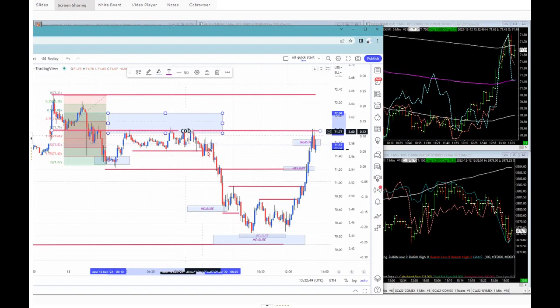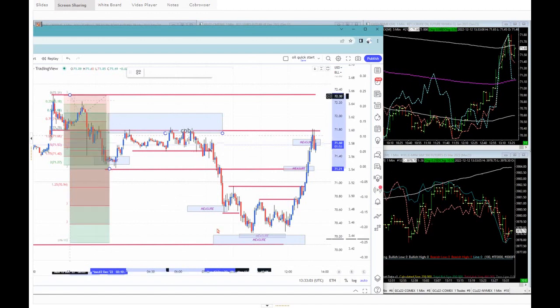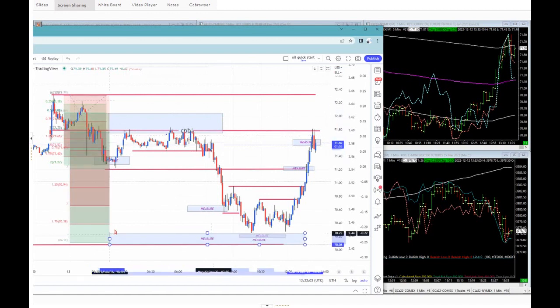When the market breaks again and you're looking at these and you're saying, okay, how did we come up with these three measures? Well, we did the last three price brackets. That's how we came up with them, right? So we've got the big price bracket, which obviously is now from here to here. So that gives us this measured move from there, yeah? So that's obviously straightforward.